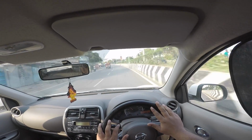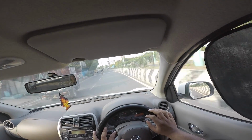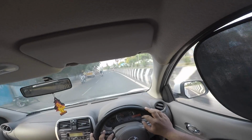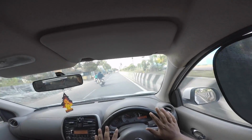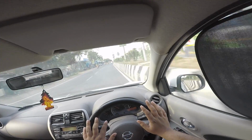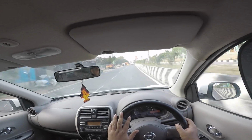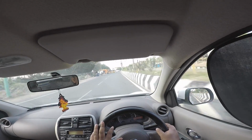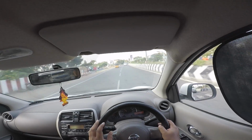The only issue with this car I find is that when you are overtaking, you need to calculate your overtakes, you need to calculate your cuts, because it not always has power on tap. Unlike the other automatics, for example the Honda City, you will always have power whenever you want to overtake.